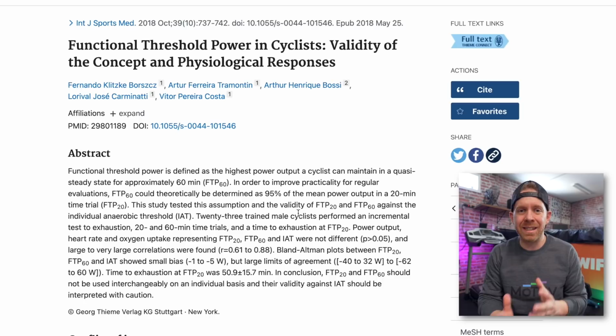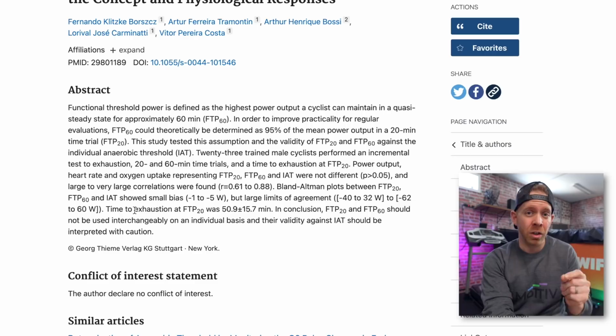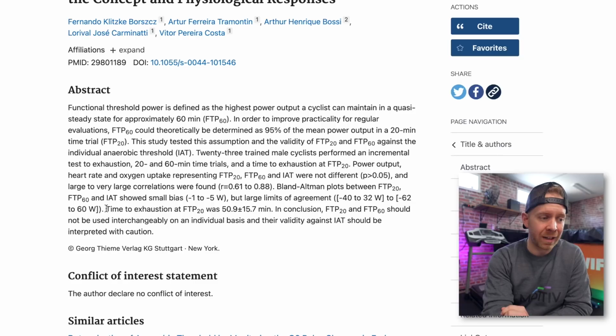And the idea is that the 20-minute test allows you to take 95% of that average power during the 20-minute test, and that will be what you hold over 60 minutes, theoretically. But even that alone, in this study, they did a 20-minute test, took 95% of that power, and then saw how long they could hold that power. Would it actually just stop at 60 minutes? And what they found was that the time to exhaustion was 51 minutes.